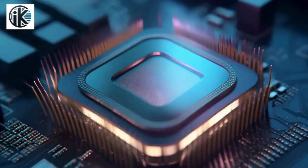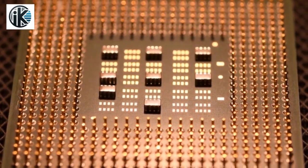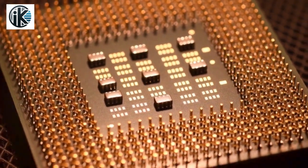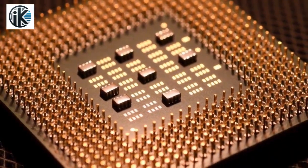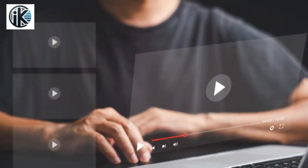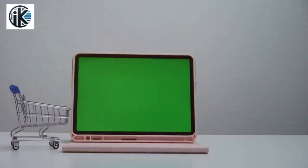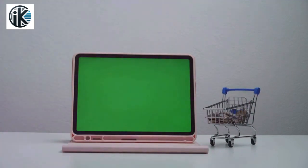Let's talk about the processor first. The processor, often referred to as the CPU, is essentially the brain of your laptop. It handles all the instructions from your software and hardware, making it a critical component to consider. For light tasks like browsing, streaming, and document editing, an Intel Core i3 or AMD Ryzen 3 should suffice. These processors are designed to handle everyday activities efficiently without consuming too much power or generating excessive heat.